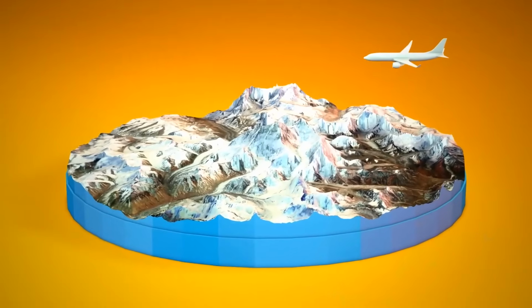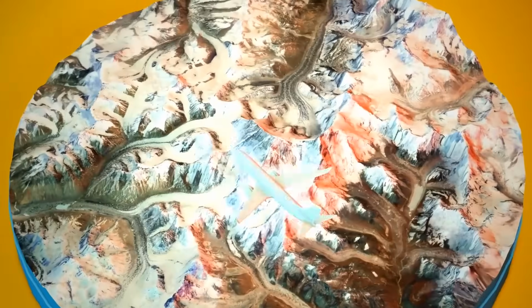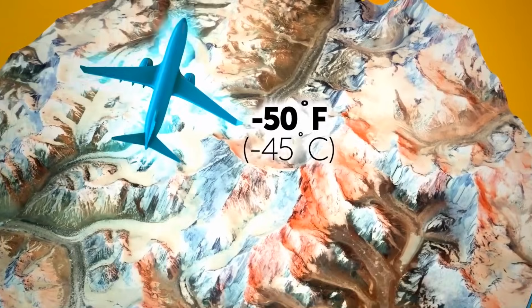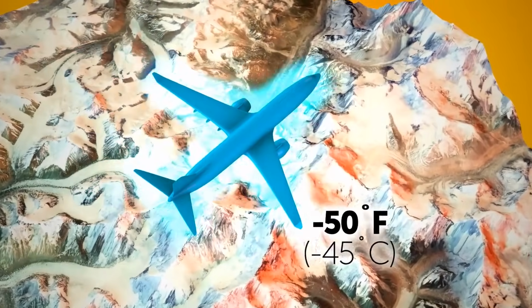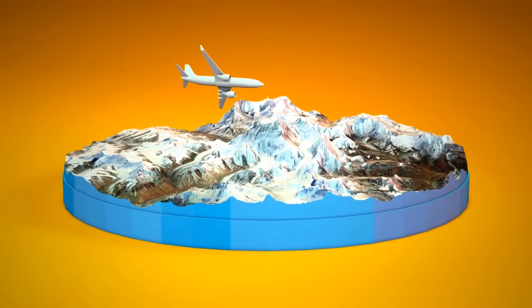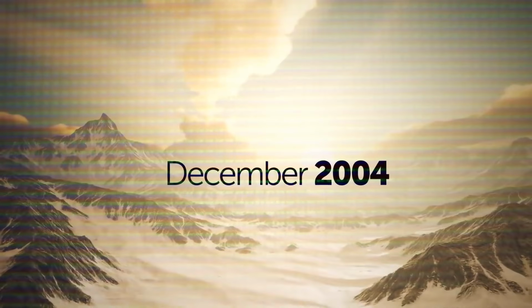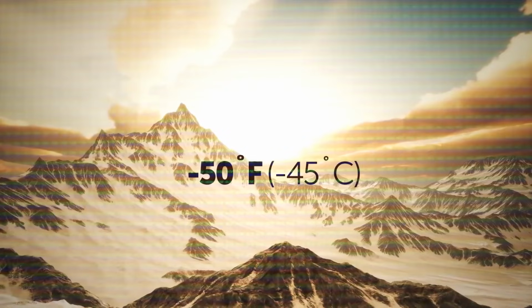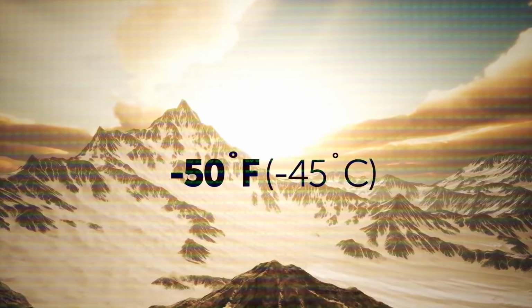It can also get so cold up there that jet fuel might completely freeze. Sure, the fuels used in airplanes usually freeze at around -50 degrees Fahrenheit, but it may be possible above Everest. The lowest temperature was recorded there back in December 2004, when thermometers showed a staggering -44 degrees Fahrenheit. So, no wonder pilots don't want to ever take that risk, especially on a commercial flight.